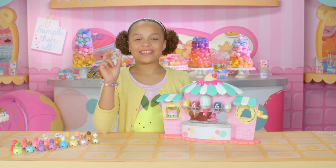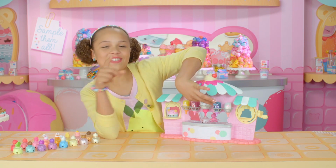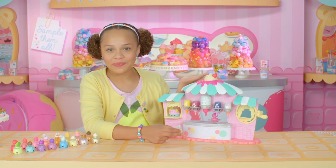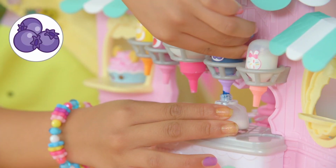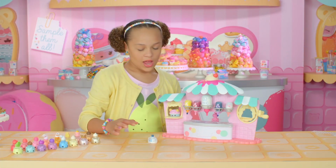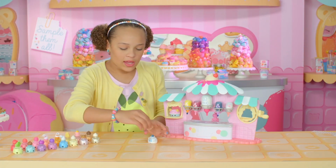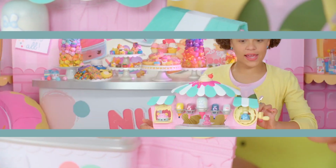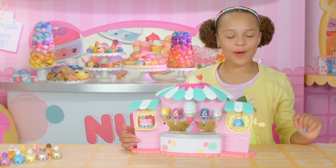The Num Noms Nail Polish Maker. I'm just gonna take this clear bottle, fill it halfway with some milk, and now it's time to choose my color. I'm gonna go with blueberry and banana. Now that I've got a drop of each, I'm gonna put this little cap on it and put it in the mixer. I'm gonna keep it like this because I like the marble look.